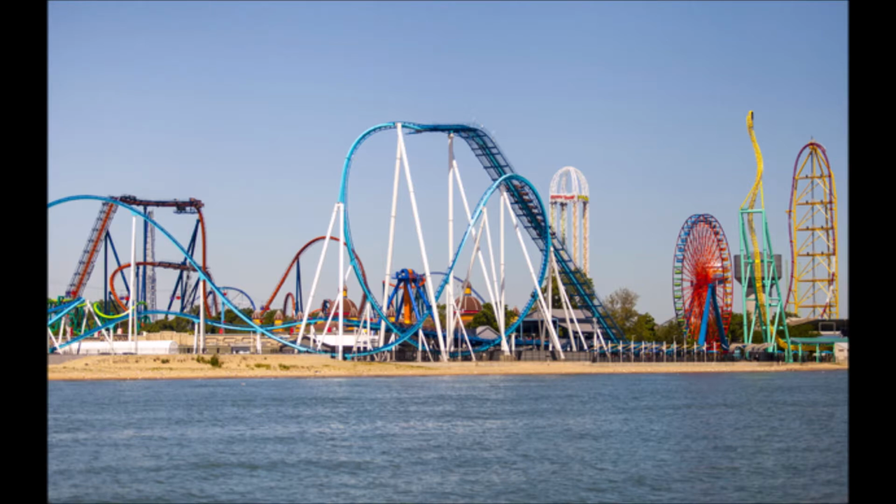But I'm going to do Cedar Point. I'm ranking all of their roller coasters, 18 of them. Yes, Pipe Scream is counted officially by them as a roller coaster. Each of them is going to have a little video just to show what they do.